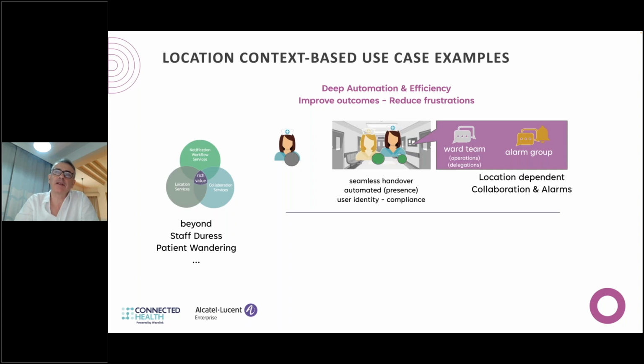And you also have the presence, so you know when people are available or not to make phone calls, to reach out to that person. That also allows the user identity to be correct, because that creates compliance. So each person is recognized, each person knows where in, where out. So that's what you get with location-dependent collaboration and alarms.